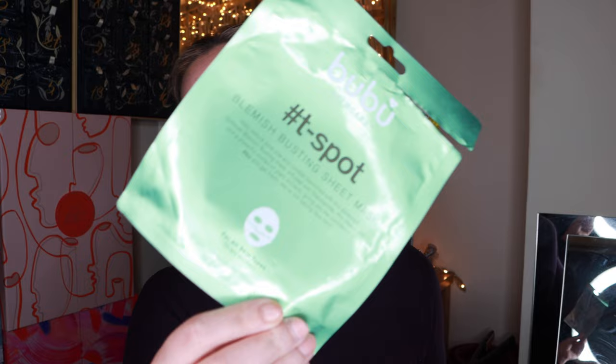Boo Boo Skincare T-Spot Blemish Busting Sheet Mask. I didn't even use it as a sheet mask, to be honest. I kind of use it in problem areas on my body, kind of as a spot treatment or more like a serum. So yeah, I basically just use it as a serum.